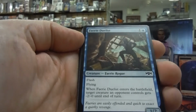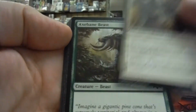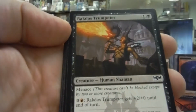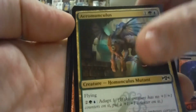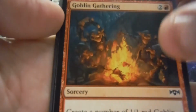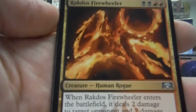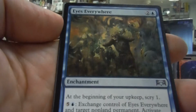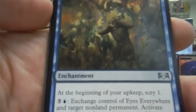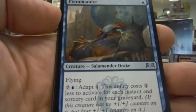Civic Stalwart, Paraduelist. Let's blow through these real quick. Impassioned Orator, Axe Beast, Radical Disruptor, Watchful Knight, a Giant, Goblin. The Goblins. And here we start our uncommons again. Rakdos Fire Wielder, which we saw earlier. Oh, Eyes Everywhere. At the beginning of your upkeep, scry 1. Not bad. Very simple, to the point.